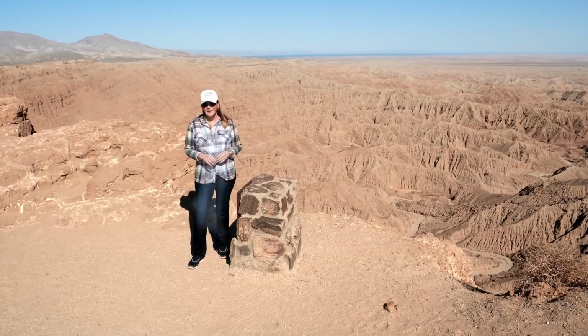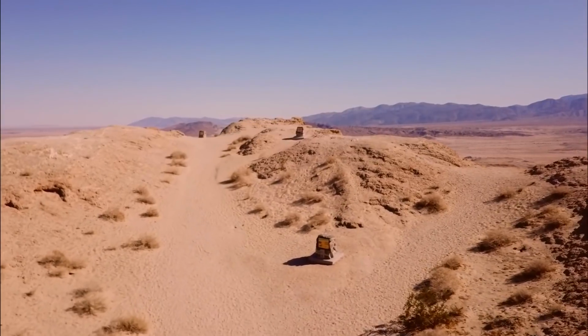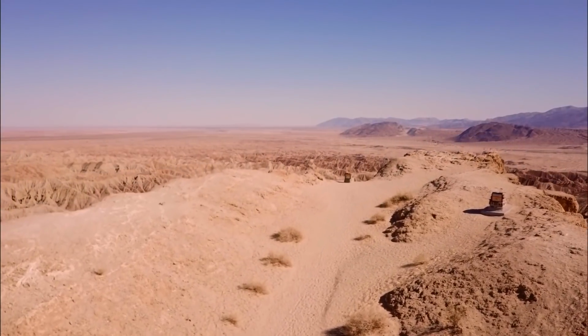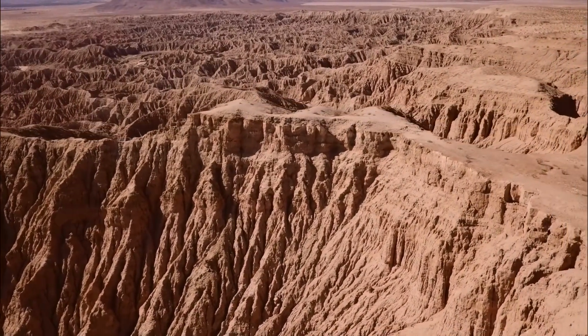About 7 miles from downtown Borrego Springs and 4 miles inland on a Jeep accessible road only, you will find Fonts Point, centered right in the middle of the Badlands. Look at this incredible view. The area I am standing on, this earth right here, is some 4 million years old. This is a nature lover's dreamscape and an opportunity to imagine what once was.